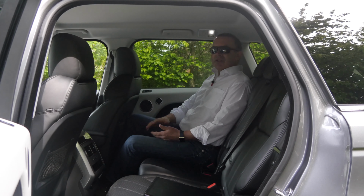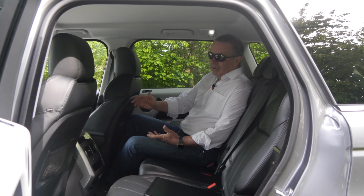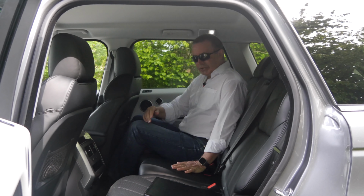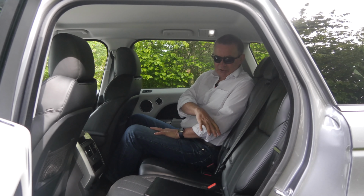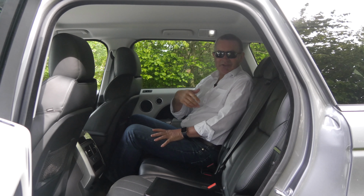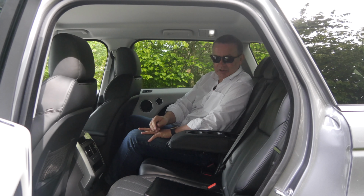Loads of room in the back, seats are really comfortable. I've got my seat right the way back, so you probably have more leg room than this, but even so, there's sculptured seats. It's a 5-seater, although the person in the centre there gets the short straw. It's not quite as comfortable as the 2 outer seats, and we've got a rear armrest there with cup holders.